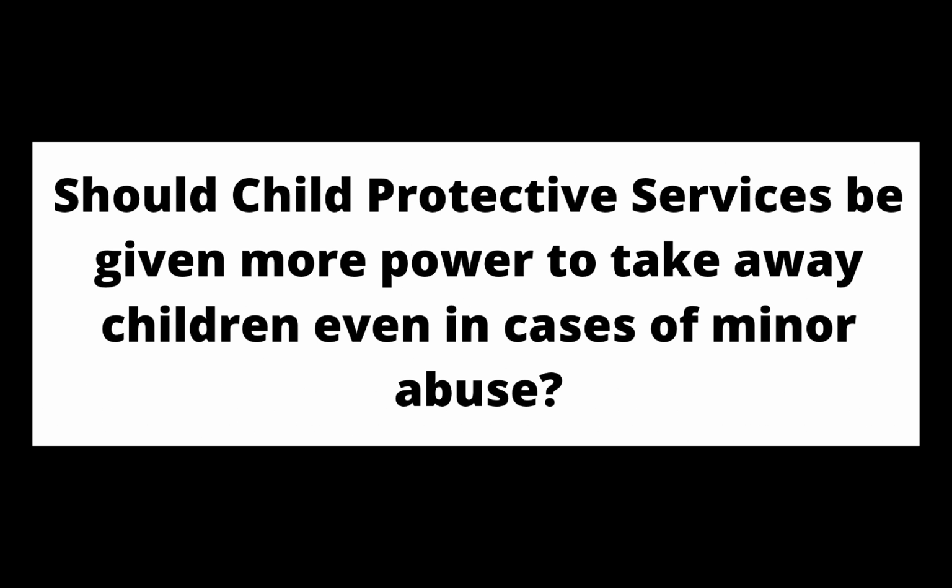Secondly, we know for a fact that a lot of parents are not capable of being parents. A lot of them are drug users. A lot of them have mental illnesses. And a lot of them just don't care about their children. They don't feel like they have the responsibility towards the children they bring in this world, which is abhorrent. This is something which is very unethical, and an institution like Child Protective Services should be given more power to take away children from these kinds of parents who cannot take care of the children themselves.